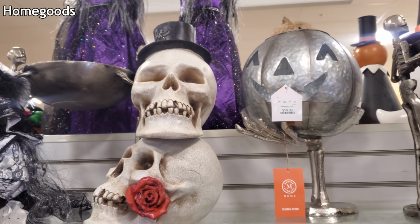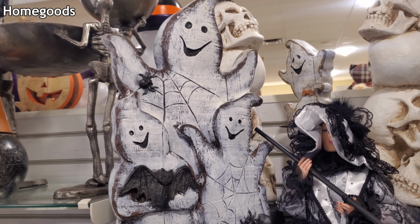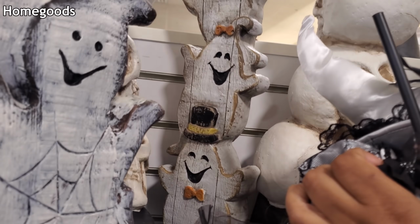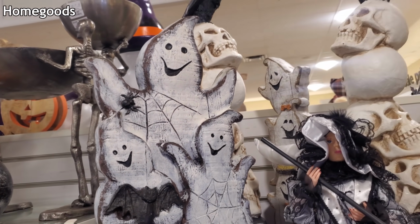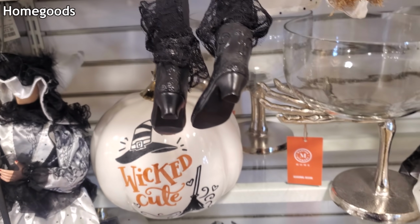Stacking skeletons. More ghosts. This is kind of cute, $20 with the pumpkin. You know what? I don't remember this one, but I remember the one right here in the back. So if you're feeling that style, be on the lookout for TJ Maxx, Marshalls, and Burlington. You can find some really unique stuff in Burlington. Wicked cute.